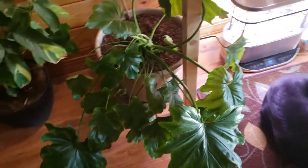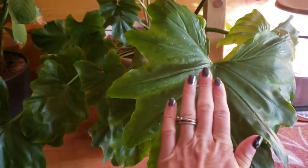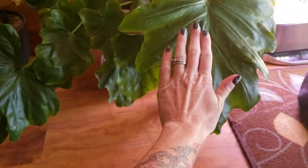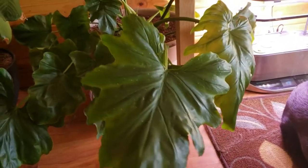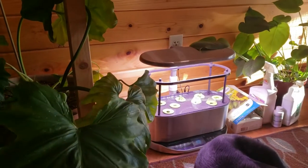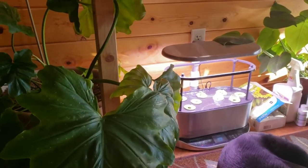Okay, so this is it. This is one of my favorites. This is a big plant. You can see this leaf, the size of this leaf compared to my hand. So this is big and it is beautiful. And I keep it down here by my herb garden. I just started an herb garden in it. That was a present for me for my birthday from the kids.